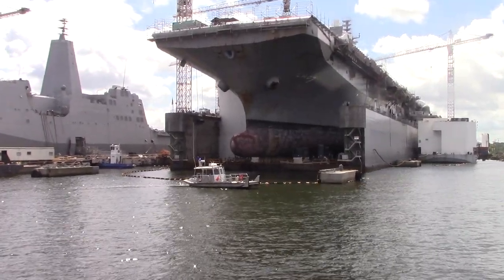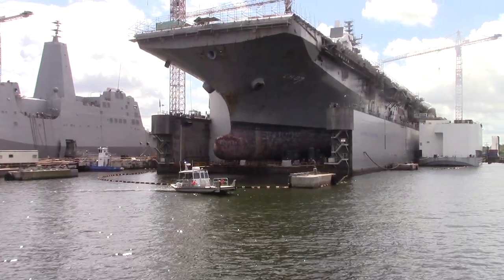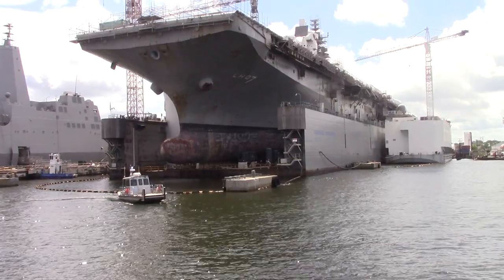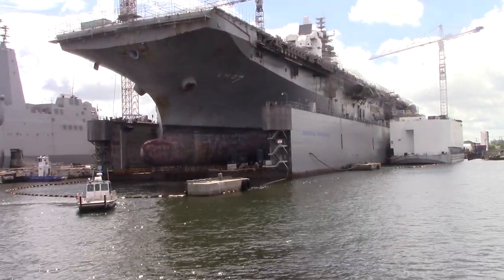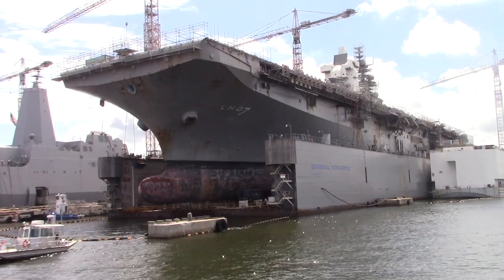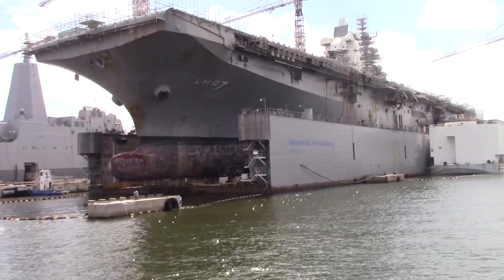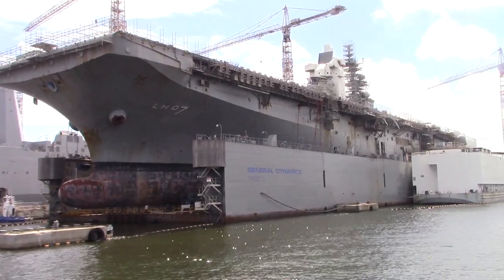You'll see the black and gray walls of the floating dry dock on either side of the ship. The way the floating dry dock works, the walls and bottom of the dry dock are hollow and can be flooded with water, which will cause the dry dock to sink down into the river. When the dry dock is submerged, the ship is carefully maneuvered over top of it, and when the vessel is in the right position, the walls and bottom of the dry dock are then pumped free of water, lifting the ship out of the water so that bottom side repair can be performed.